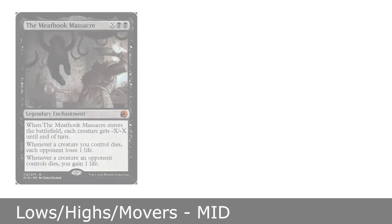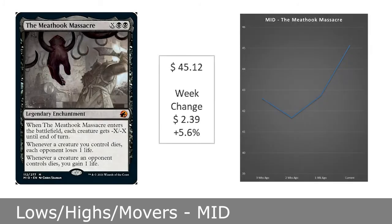The only card making a move significant enough to include in this video was the Meat Hook Massacre, which is up 2.39 to 45.12 this week. It is up about 5.9% across the past month.